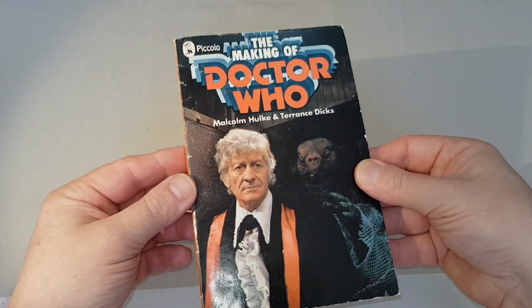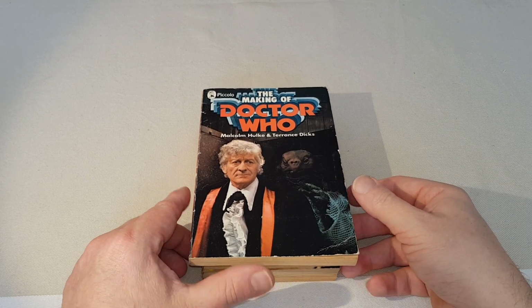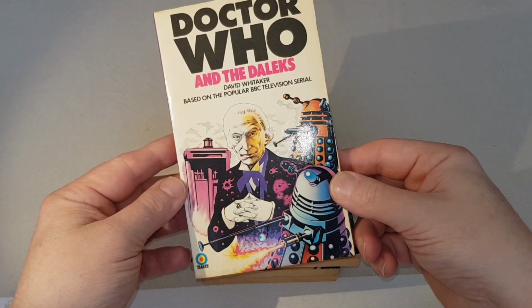That's the making of Doctor Who. So on the back of this, one year later, and you'll notice the authors there, Terence Dixon, Malcolm Hulke, along comes the first three Target books.